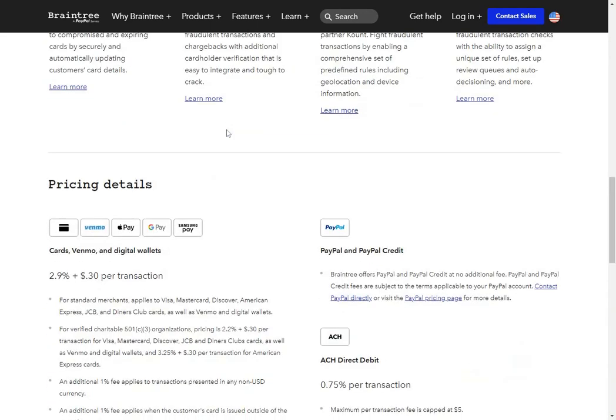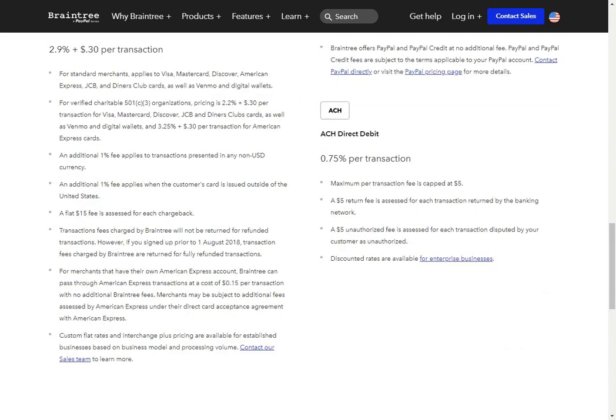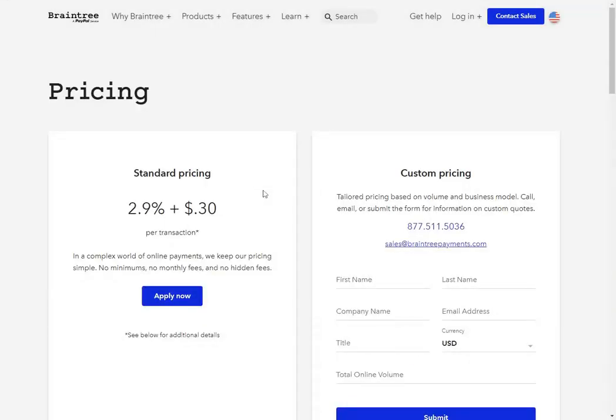There might be a few other fees down here, like the ACH direct debit. They have a fee. There's some return fees here, chargeback fees, but it's all listed out on their website, which is really nice. It's just one page. Some other things we like are that you get recurring billing and you can store credit cards. Braintree also accepts all sorts of payment methods, including PayPal, credit cards, and Venmo accounts, which is really interesting.